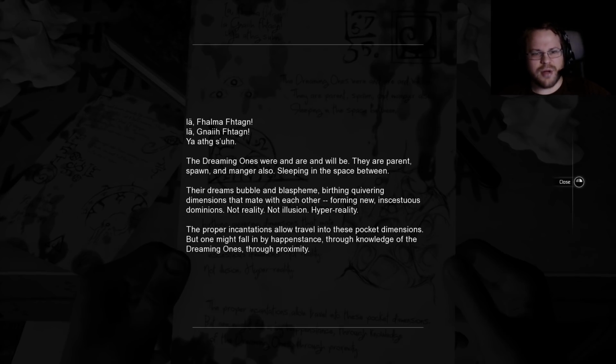The Dreaming Ones were, and are, and will be. They are parent, spawn, and manager also, sleeping in the space between. Their dream bubble and blaspheme, birthing quivering dimensions that mate with each other, forming new incestuous dimensions. Not reality, not illusion, hyper-reality. The proper incantations allow travel into these pocket dimensions, but one might fall in by happenstance, through knowledge of the Dreaming Ones, through proximity.